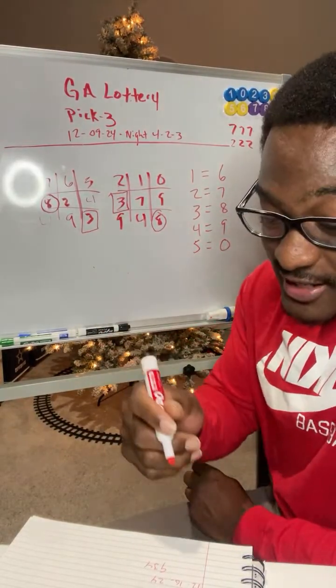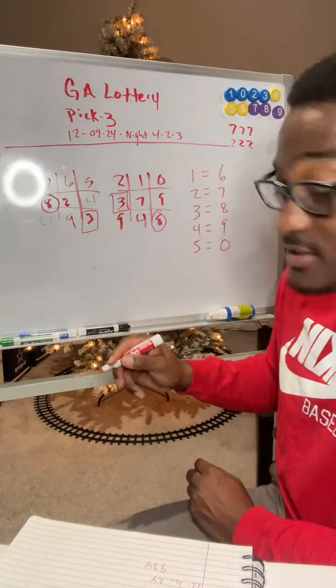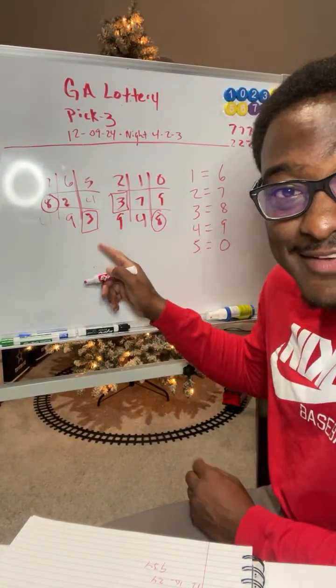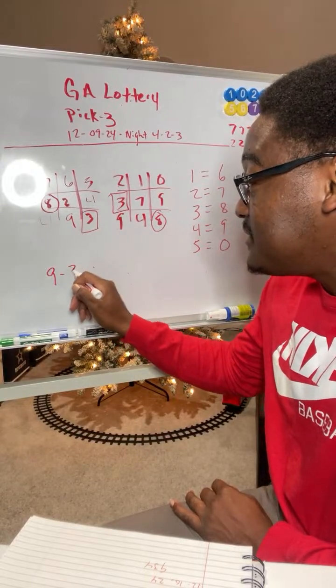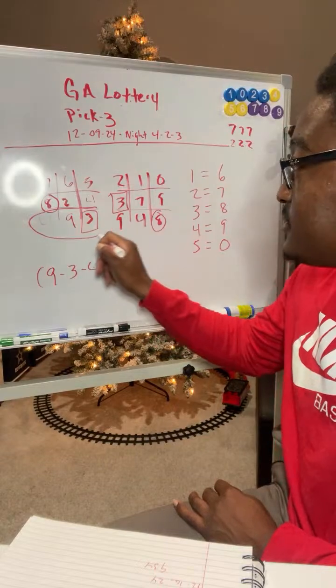It'll work. Today in Georgia for midday, the first drawing was 934, and guess what we see right here? 493. If you played that right there, if you're in Georgia, boom, the money is in your pocket. So 934 fell today, this morning in Georgia, and it's right here on the chart.